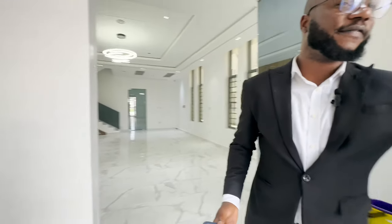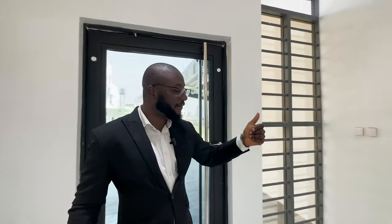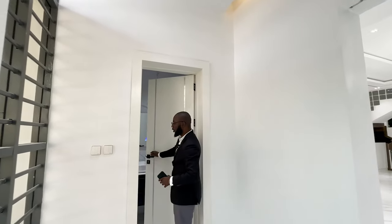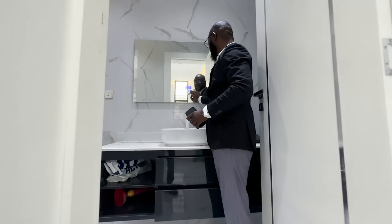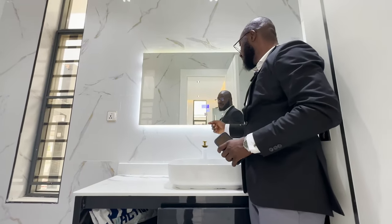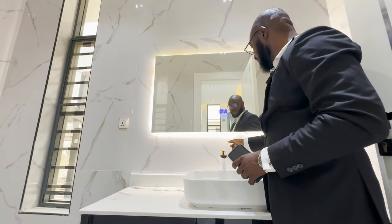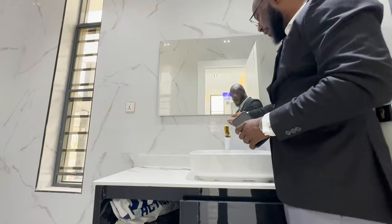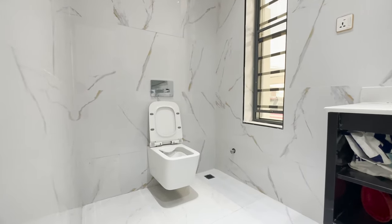All right, welcome to the interior of the house. Now, Sheyi and I were trying to be crafty and avoid the sound of the generator. That's why we had that intro there. But this is your guest toilet. You have your illuminated LED mirror with a Bluetooth function as well, and a very lovely tap, suspended WC, very beautiful fit and finish.